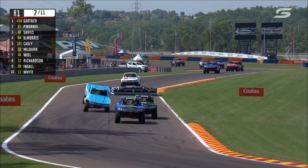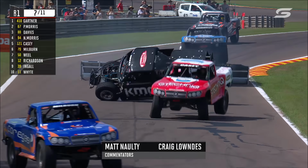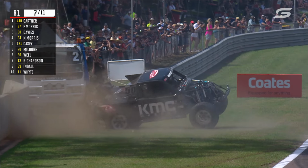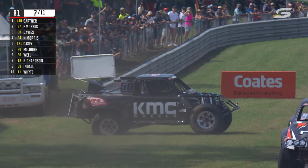You can see Davies there now closing up the back of Morris to make a 1, 2, 3. And that's really close. Oh, no! Wheel! Really? And it was the landing that caused it. You know what? They're tough trucks. I don't know if that's going to take off again.